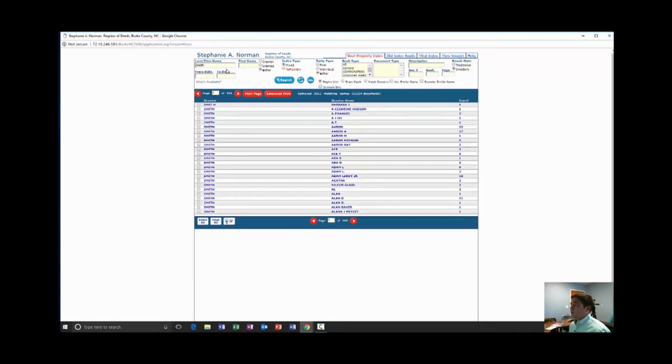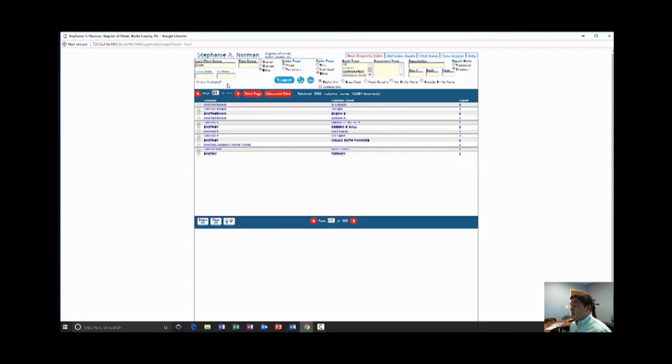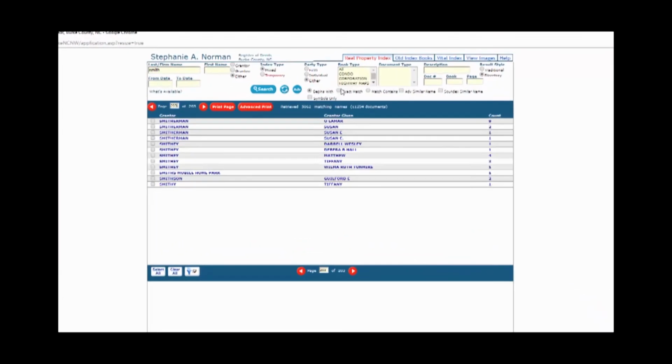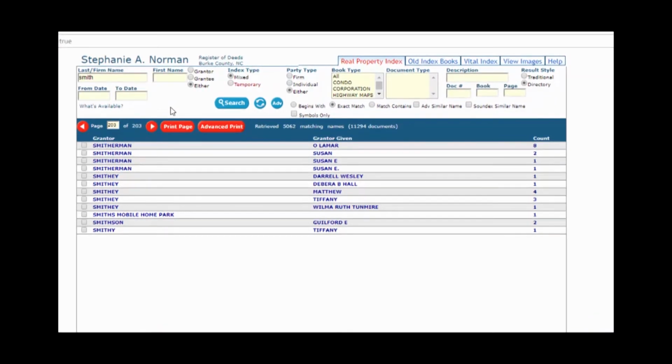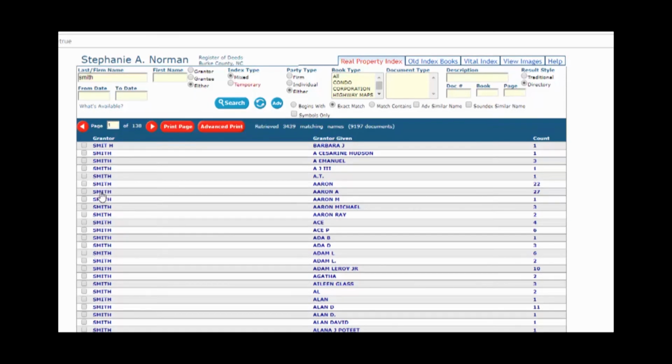The default search is a begins with search. In this particular case, searching on the name Smith is returning results, of course, for Smith, but also Smitherman and Smithy. If you prefer to search on an exact name, choose an exact match search, and the only results returned will be ones that exactly match what you are looking for.